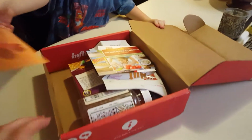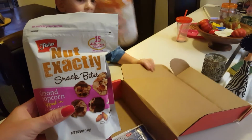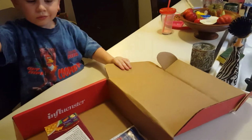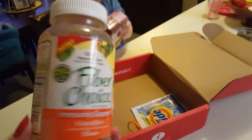Wow. Lots of good stuff. A nice card. It's the Comfort box. Okay, let's go slow. What is this? Nut snack bites. Exactly. Ooh, what are those? Fruity bites. Fiber choice. We need them.